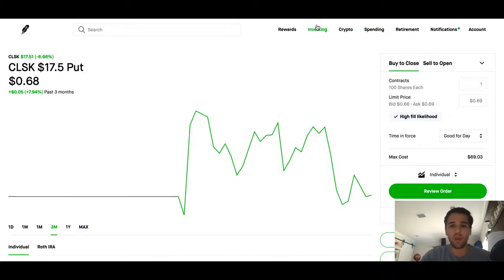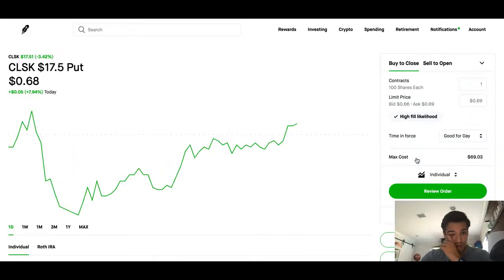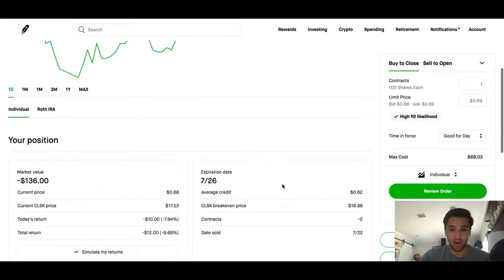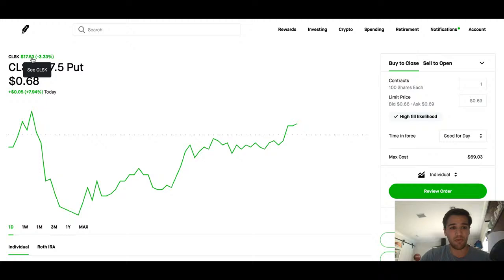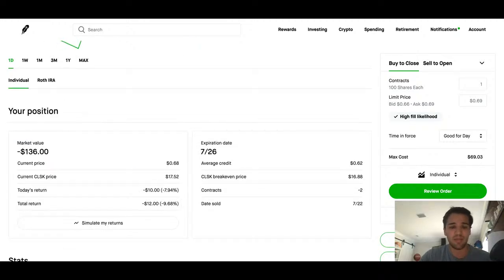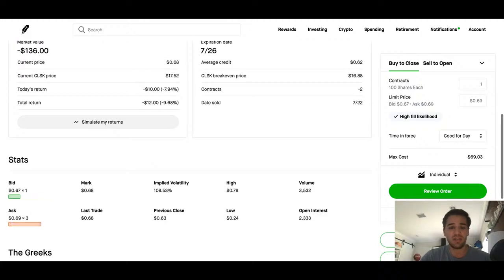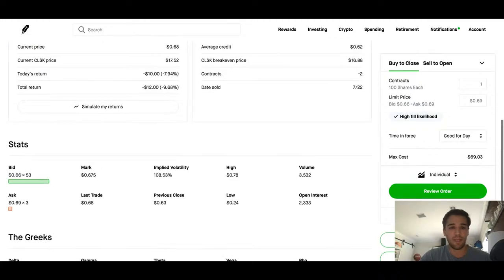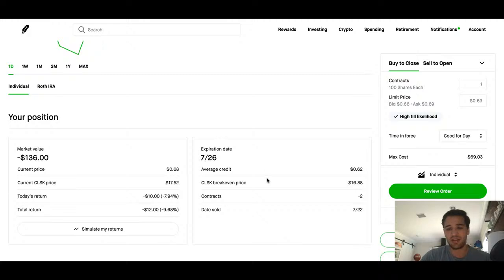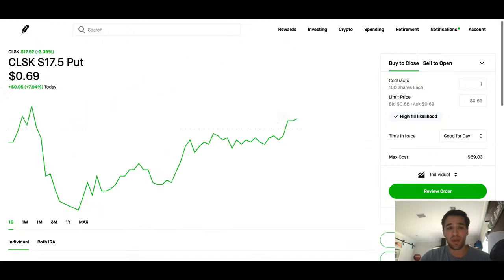I decided to open up two cash secured puts. I opened up the 1750. Right now we're pretty much at the money, so I'm probably going to have to roll these out. But again, I'm not entirely concerned about rolling these. These expire on the 26th, so at the end of this week. I got $62 per contract.